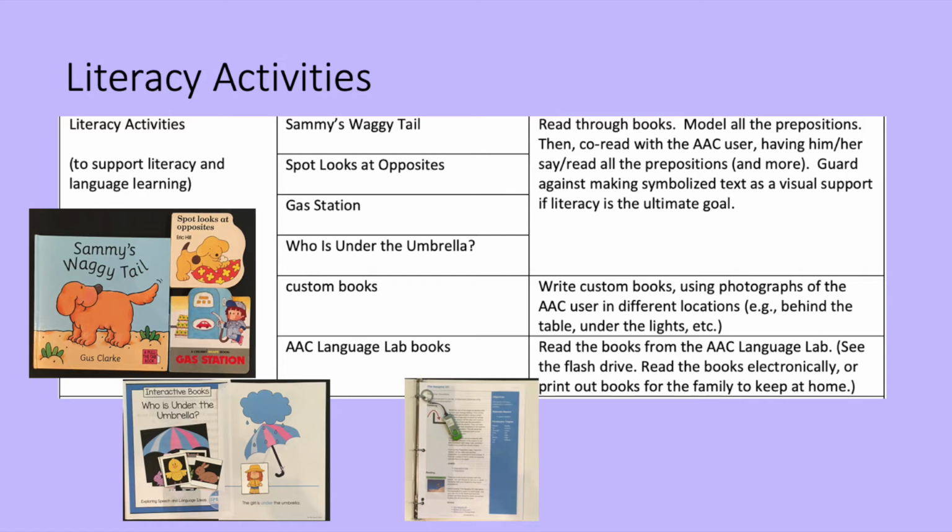Literacy activities are used the most often by families. My kit includes 3 books from a bookstore, a book that a family downloaded from TeachersPayTeachers, and a flash drive with free books from the AAC Language Lab.